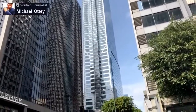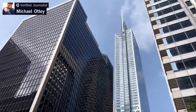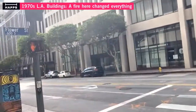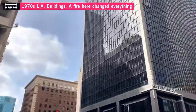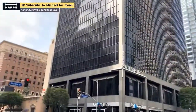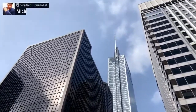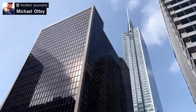But it does have the tallest outdoor bar in the Western Hemisphere. There's a bar up there, outdoor, on the roof, the rooftop. Why are you honking? Oh. Yeah, the tallest outdoor rooftop bar is up there.